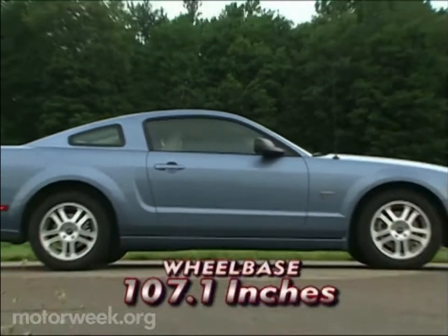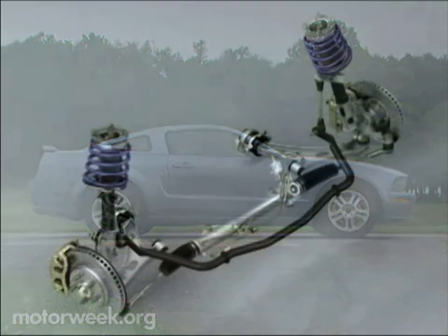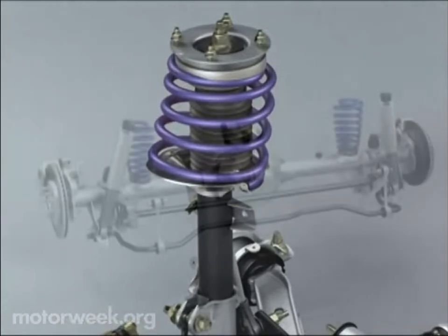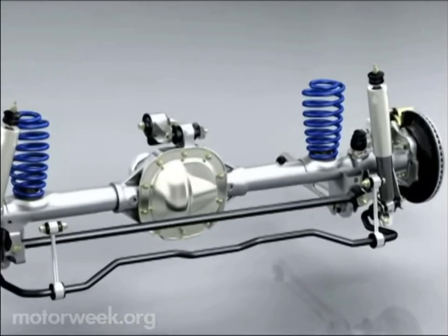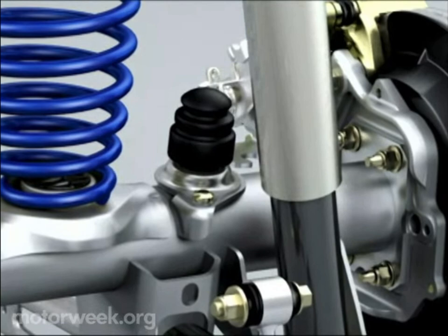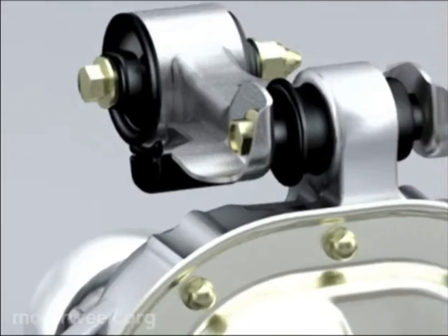Wheelbase grows to 107.1 inches, a gain of almost 6. But suspensions are all new. Up front, a straightforward MacPherson strut design. And to keep Mustang purists happy, rather than an independent rear, Ford designed a new 3-link solid axle. It's probably the most sophisticated coil spring solid axle out there, with a control arm atop performance models.